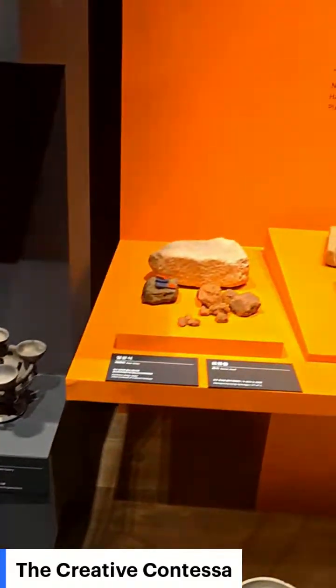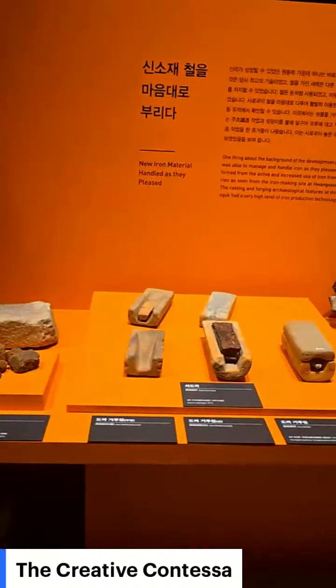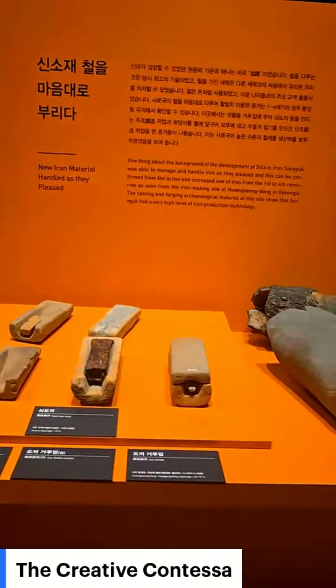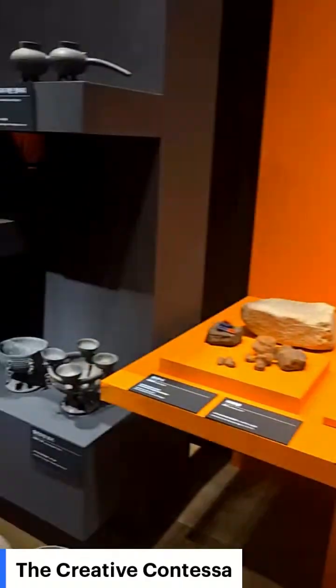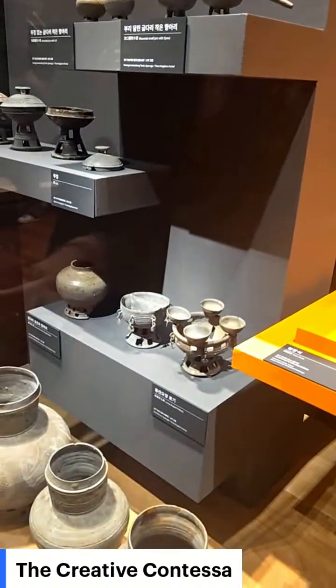And then we have lamp-shaped pottery, which I could actually see this easily being used as a lamp right there. Yeah, we could see that being used as a lamp.